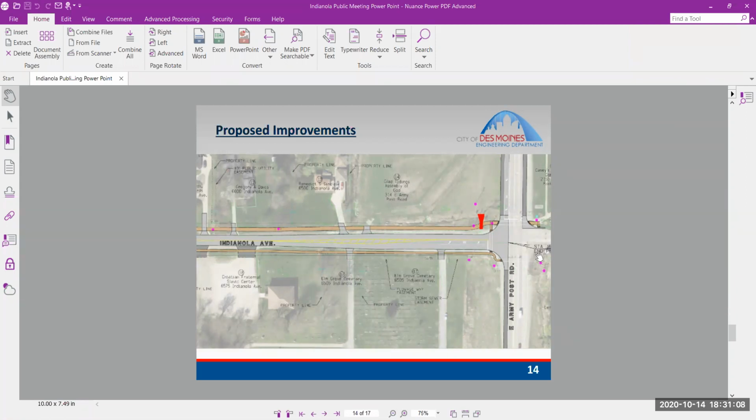Okay, I see Al. Al, I'm going to go ahead and unmute you. Al, let me see here. Okay, Al. Yep, we can hear you.